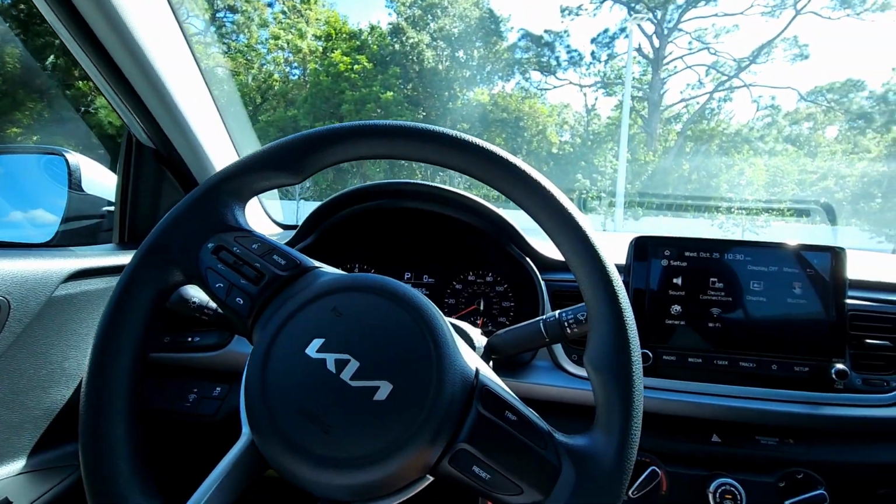Let's see how it drives. It's going to be really easy to talk about the different trim levels, and that's because there's only two. The Kia Rio LX, which I'm sitting at right now, starts at $16,750, and then the Kia Rio S starts at $17,390. And there's, of course, the Kia Rio 5-door, which I reviewed separately.